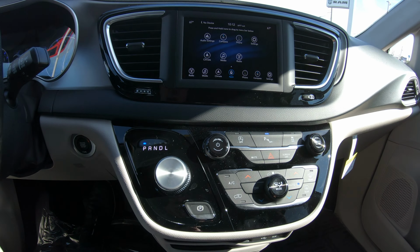Keep in mind, it also does have Stow 'n Go in the center, two seats right there. So those two, what would be the captain's chairs, the seats on the side in the center, they do fold flat down into the floor. And then also with this rear bench, if you don't have anything down here in this cubby hole, this seat can actually lay flat. And then that 8th seat, which would be the jump seat in the center, can come out and you will have a flat surface if you need to haul anything.